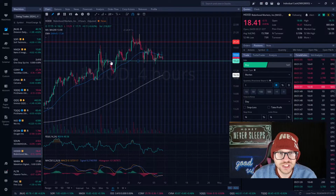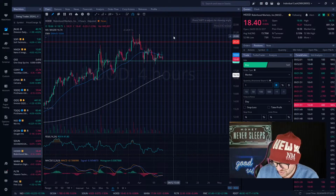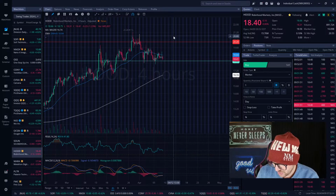Hood, or Robinhood Markets, they're finding that nice support level here at the $18 mark. If they were able to bounce and go up to previous highs, that'd be a 15% profit. So that one would be pretty good as well.